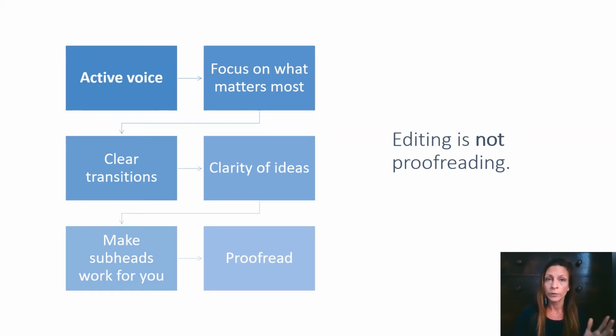So again, when you're reading through, think about whether an unfamiliar reader or a friend that you're just introducing to this topic would understand what you're saying through your writing.